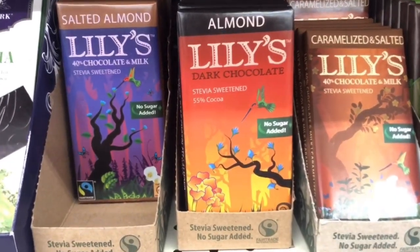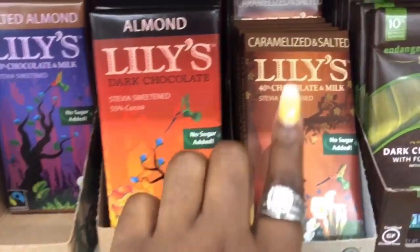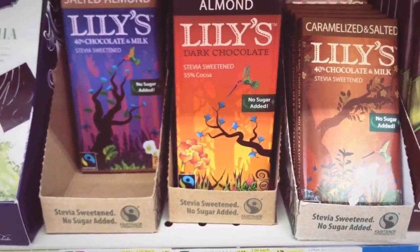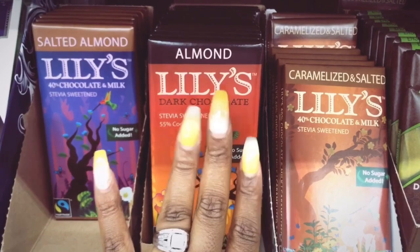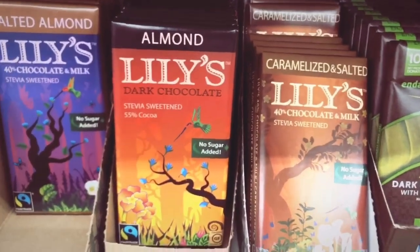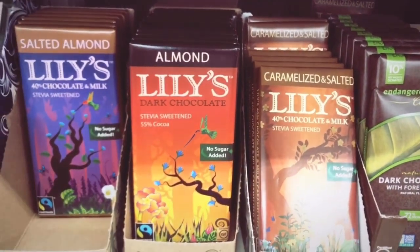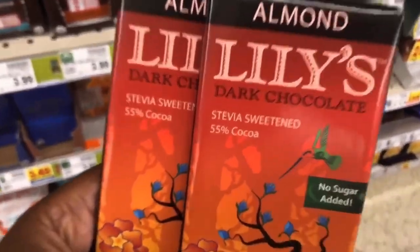So these are the three flavors we have. We have the salted almond, the dark chocolate almond, and then we have the caramelized and salted one as well from Lily's. So if you are sensitive to dairy, just stick with the dark chocolate almond one from Lily's. But if you're not and just a normal person, you can try all these. I mean, I'm sensitive to dairy, but I still eat these too. I just try my best not to eat a lot at one time, so that's just how I do it.